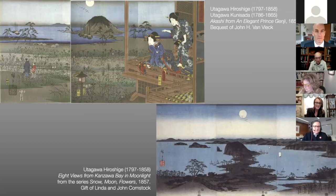This small but exceptional Comstock gift offered enhanced appreciation of the strengths that I've discussed that were established in the previous Van Vleck collection, as referenced by the related collaborative triptych that you see on top by Hiroshige and Kunisada, Akashi from an Elegant Prince Genji, with a distinctive similar background handling done by Hiroshige, which is also a work from the Frank Lloyd Wright collection.